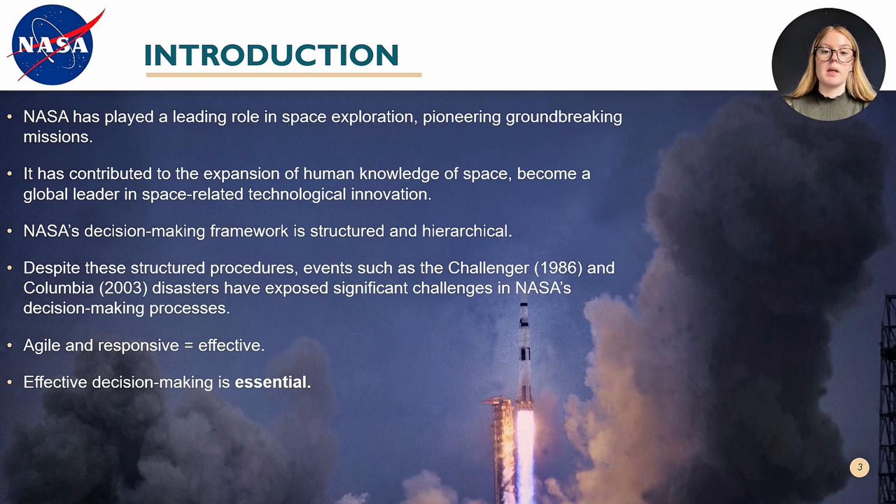Despite these structured procedures, events such as the Challenger in 1986 and Columbia in 2003 have exposed significant challenges in NASA's decision-making processes. In both cases, critical technical warnings were either overruled or dismissed as insignificant under managerial pressure, and these cases highlight the difficulty of balancing safety, time constraints, and cost pressures, and serve as stark reminders of the risks associated with strict adherence to protocols at the expense of flexibility.